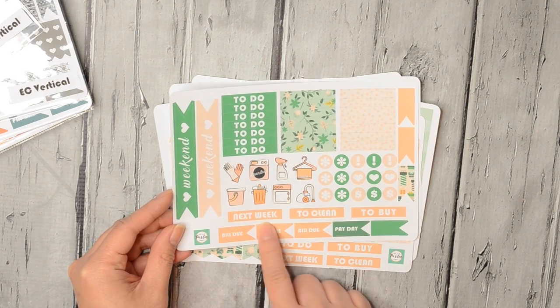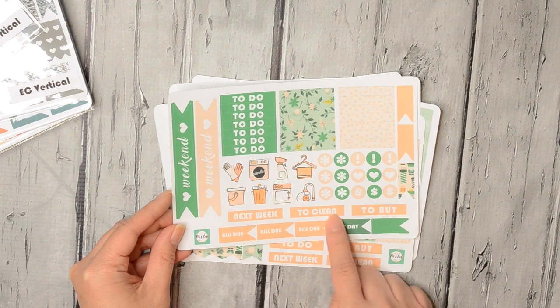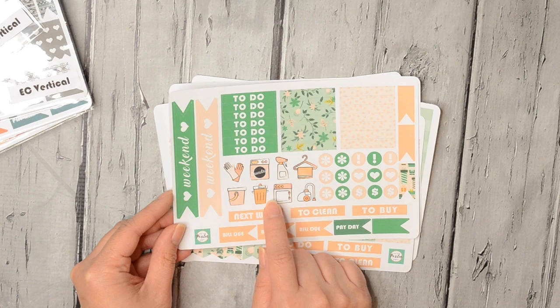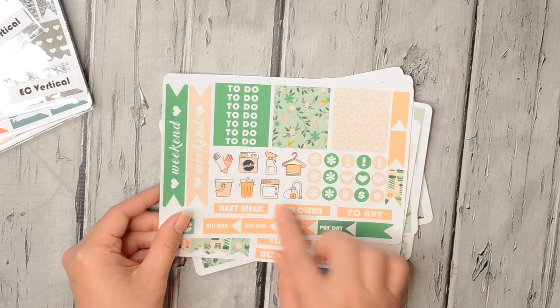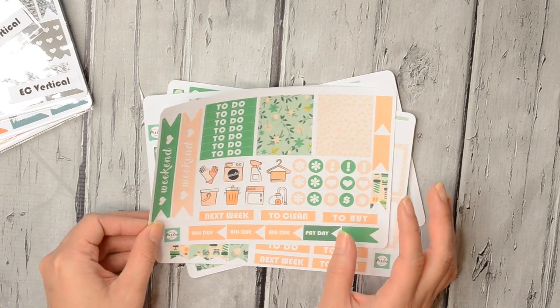Some other headers if you wanted to use them on your sidebar or anywhere else in your planner. I have next week, to clean, to buy, and then these little circle icons. For this particular set, the present one, I included these cleaning icons because they matched the color scheme, and I love them. They're kind of retro. They're so adorable. That's probably one of the reasons why I really like this set.